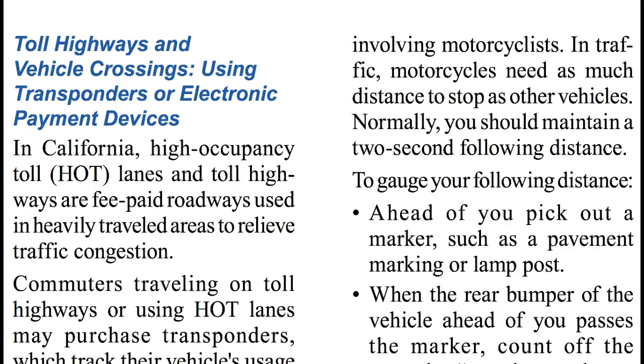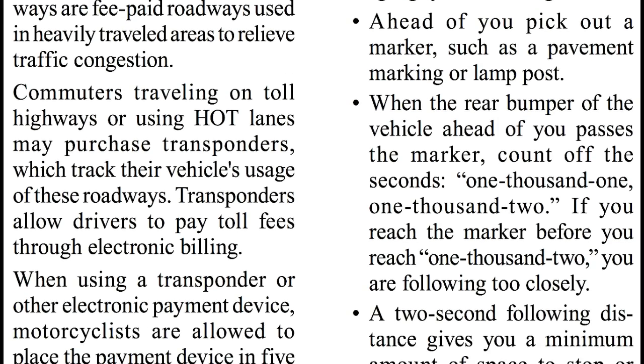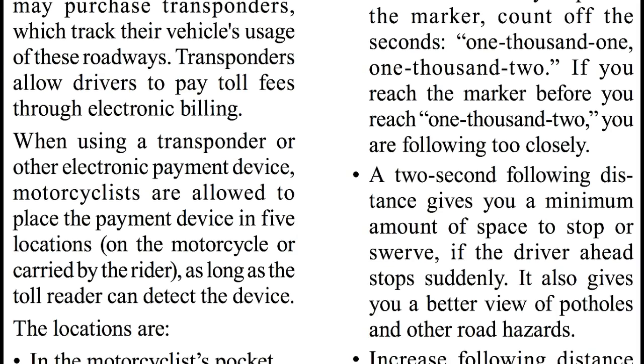Now, to gauge your following distance, ahead of you pick out a marker such as a pavement marking or lamppost. When the rear bumper of the vehicle ahead of you passes this marker, count off seconds, 1,001, 1,002. If you reach the marker before you reach 1,002, you are following too closely. A 2-second following distance gives you a minimum amount of space to stop or swerve if the vehicle ahead stops suddenly. It also gives you a better view of potholes and other road hazards.